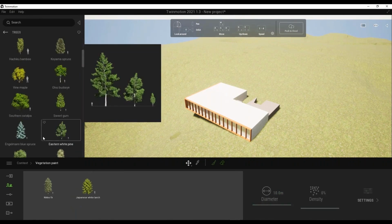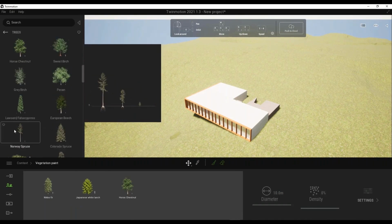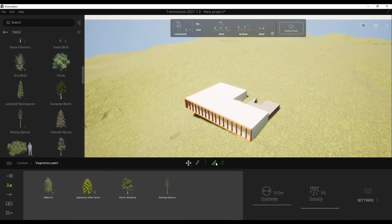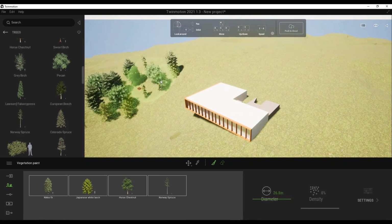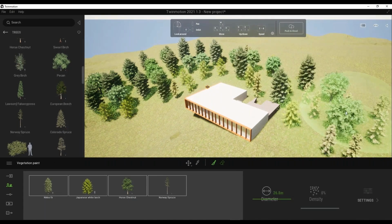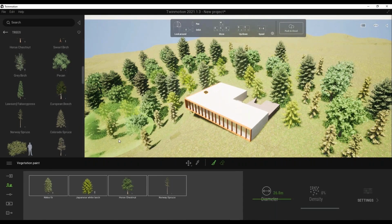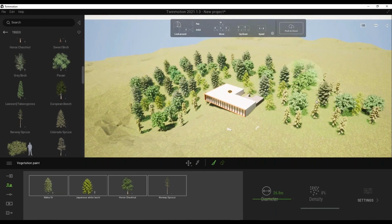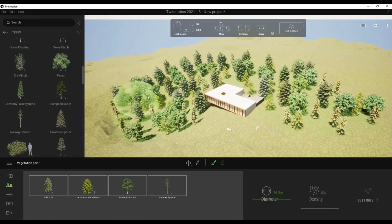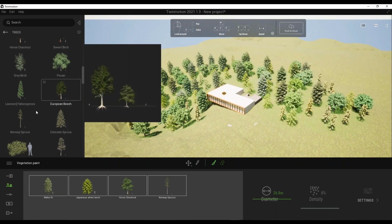And what I'm doing is I'm selecting a series of trees to be painted on. So it's going to give me a random dose of these trees across this diameter. What I want to achieve is a very nice pavilion situated in the mountains somewhere. It looks very vernacular, and yeah, looks good.